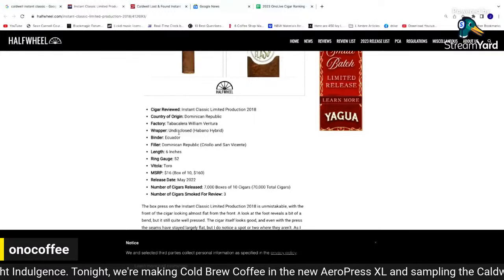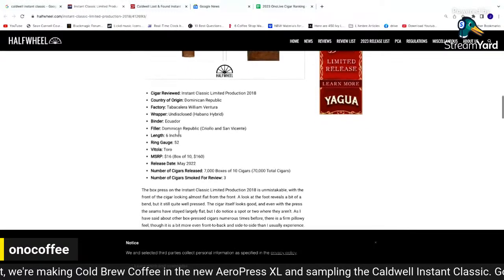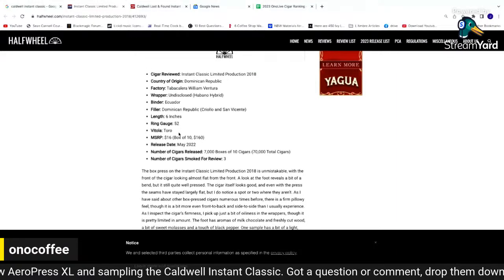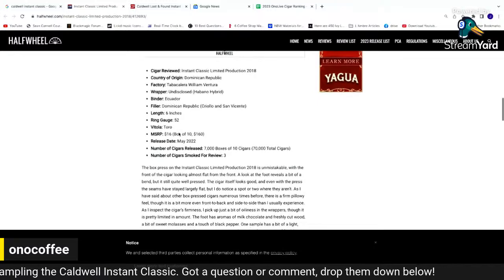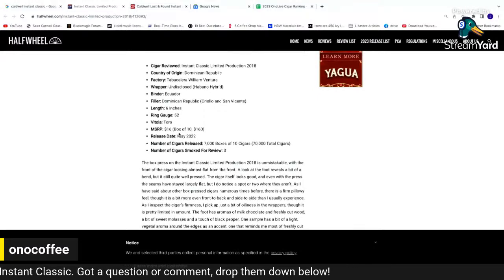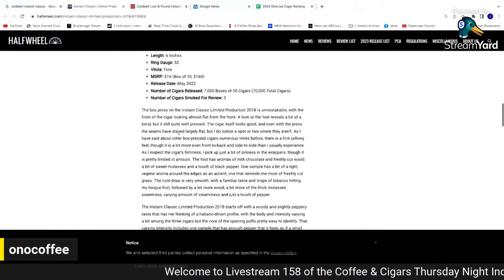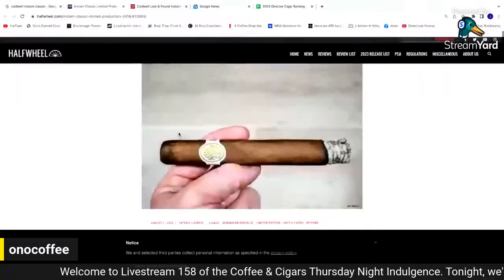Let me pull this up here. Tabacalera William Ventura, Habano Hybrid undisclosed wrapper, Ecuadorian binder, Dominican Republic Criollo and San Vicente fillers. 6x52 Toro. This is not a 6x52 Toro. This looks more like a Corona. Look at this thing. That's a Corona, right? This must be a different one. Anyway, we're not going to worry about those things. We're just going to go on and enjoy the cigar and enjoy the smoke.